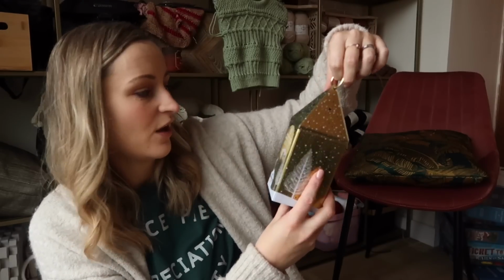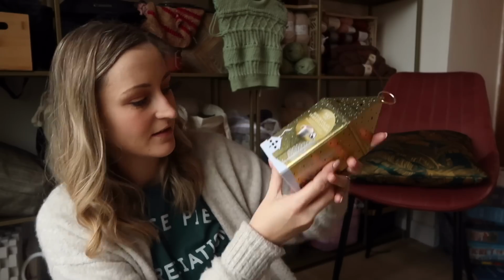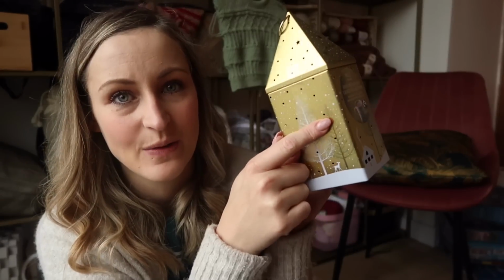And finally, I got this amazing guy, which is a hot chocolate light-up lantern. Oh, I'd have to take the plastic thing off to make it light up. But yeah, you can see the lantern's got little holes in it. So when you finish the hot chocolate, it's an ornament. And these are from M&S. This is a small one.